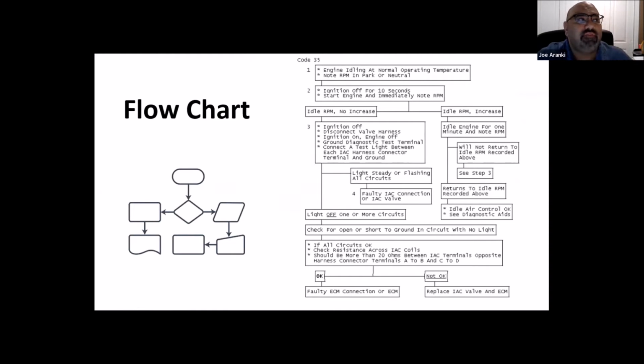First of all, the code will give you possible causes, like you're getting a lean code because of a fuel injector, a vacuum leak. Then it will basically take all those possible causes and have you test them. So that's what a flow chart does, and every code usually has some flow chart tied to it.